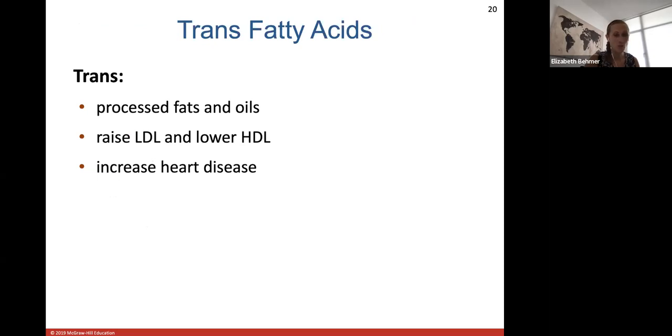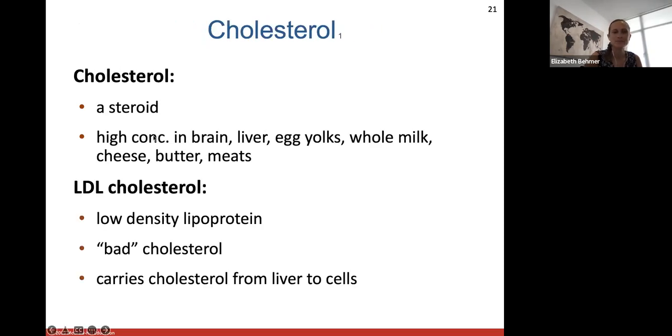Trans fats are even worse. These are fats that are processed, fats and oils. They raise low density lipoproteins and lower high density lipoproteins. LDLs are the bad cholesterol. They are associated with increased risks of heart disease.